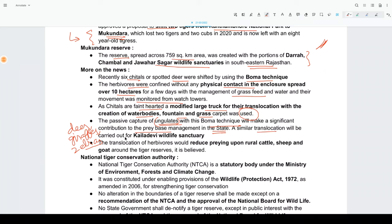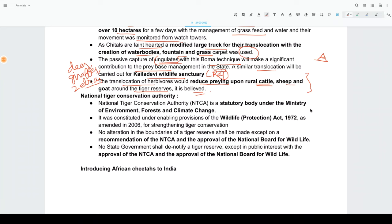A similar translocation was carried out for Keoladeo Wildlife Sanctuary. Please know that this is also in Rajasthan. The translocation of herbivores would reduce the preying upon of rural cattle, sheep and goat around the tiger reserves, it is believed. Why? Because the tigers are apex predators, and if they have enough prey to feed upon, they will not attack the rural cattle and sheep, and this will also automatically reduce human-animal conflict.